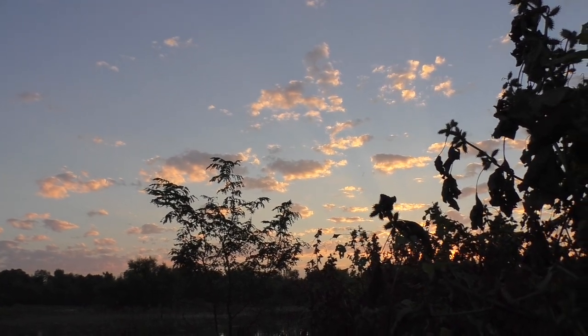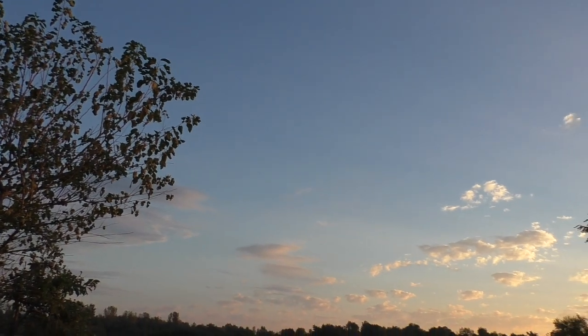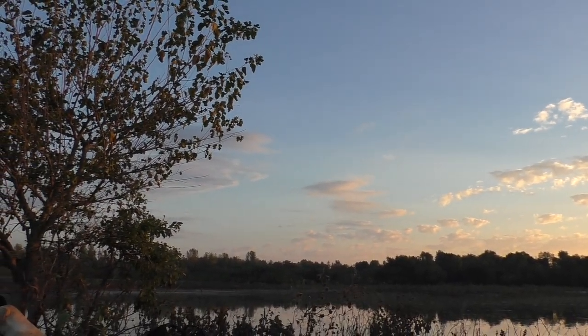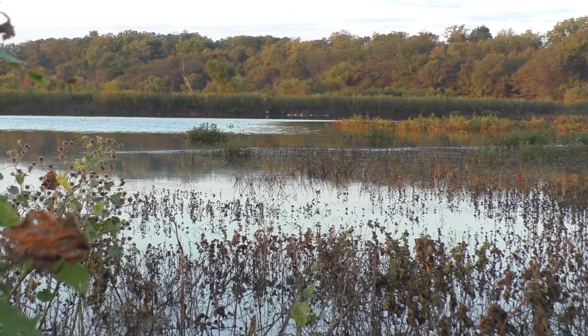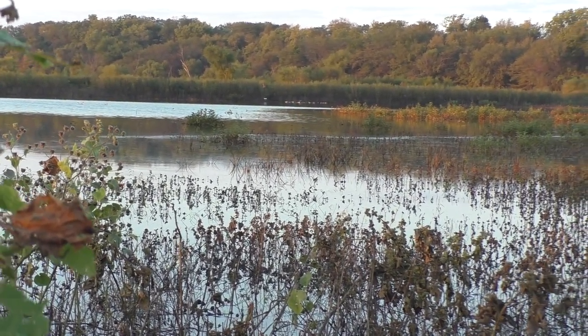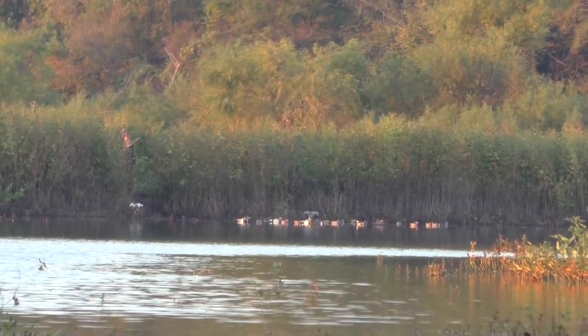Sun is starting to come up. The old flock just flew over, sky high. Those guys on the dike were peppering them. Okay, there's a group over there on the dam, which has got to be 150 yards from us, and they just skybusted a nice flock that came over.